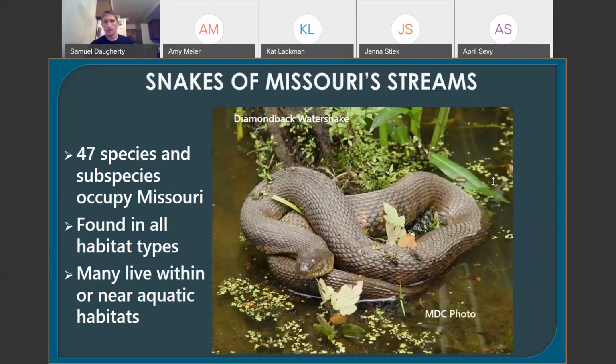All right. So snakes of Missouri. Missouri actually has quite a few different species of snakes. 47 or so species or subspecies. That changes now and again with taxonomy and genetics work. They're pretty diverse, more diverse than any other group of reptile in the state. They are found in pretty much all habitats: glades, forests, prairies, wetlands, streams. But many do live near aquatic habitats, so streams, swamps, creeks, things like that.